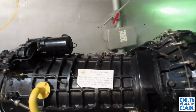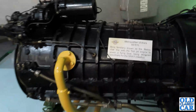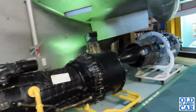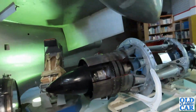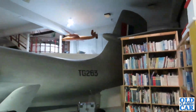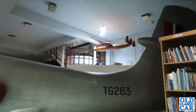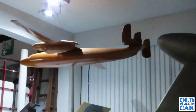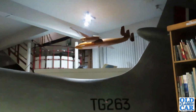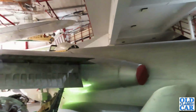Metropolitan-Vickers Beryl. So that's the propulsion unit. Yep, you won't see one of these anywhere else. Is that an Elizabethan up there? British European Airways used to operate those. Elizabethan was the Elizabethan class for British European Airways. It was the Airspeed Ambassador, I think. Dad will correct me if I'm wrong, but I think that's right.